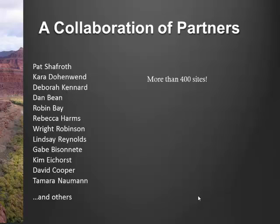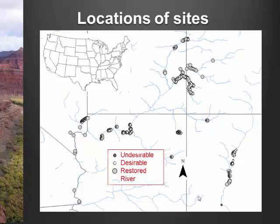So there are more than 400 sites. Many of these were tracked over time. Some are active restoration sites, others are not. So it gives us tremendous power to be able to see how broadly applicable the things that we're seeing just along the Dolores, for example, are to the entire western United States. So this is a map of all the sites that we were able to compile data for.